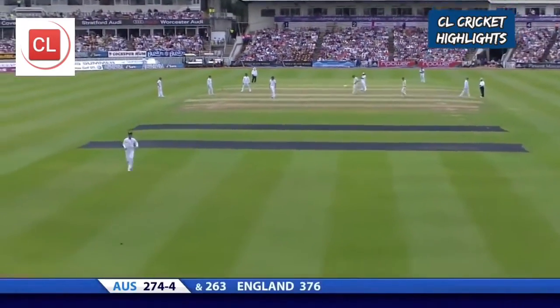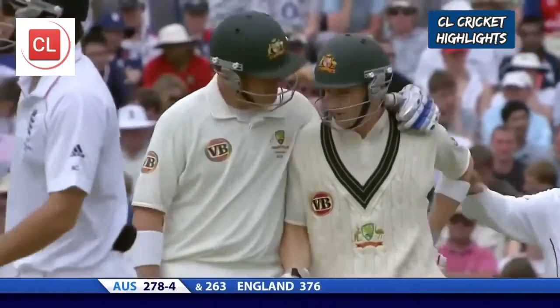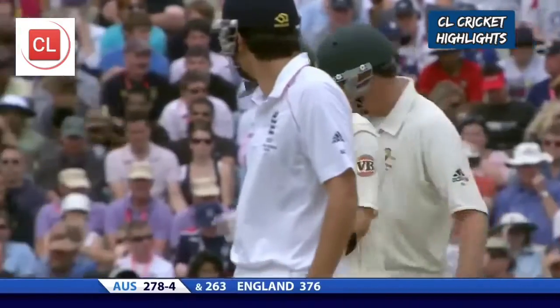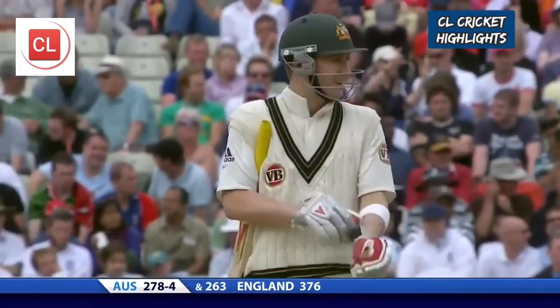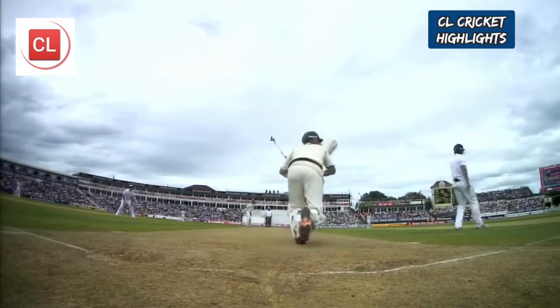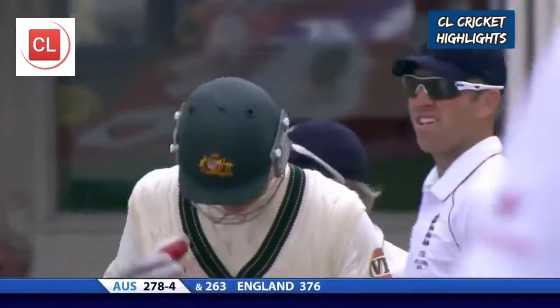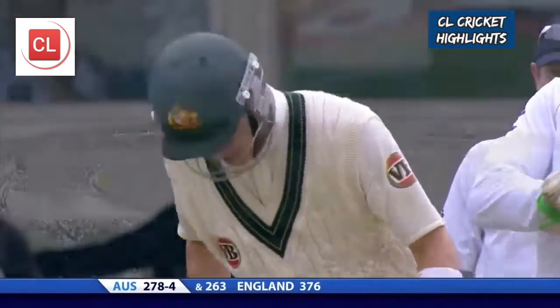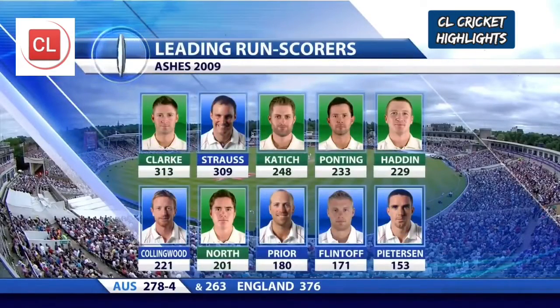Likes using his feet. Dances down the pitch. There's big areas on the offside you can get the ball through. He's a very good player, isn't he? He's looking increasingly like Australia's best player at the moment. You could argue Ponting's got a better record, but he's coming towards the last bit of his career, and Clarke is approaching his prime. Now, overtaken Strauss to become the leading run scorer in the series.